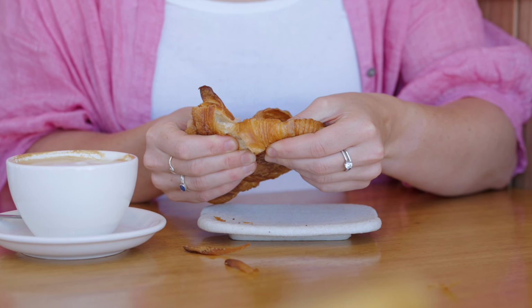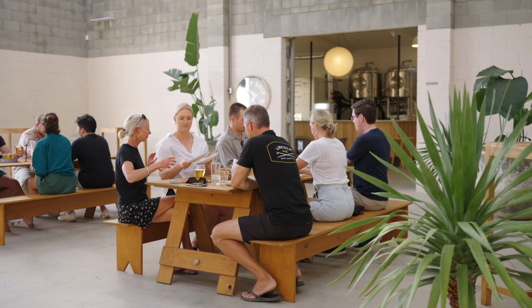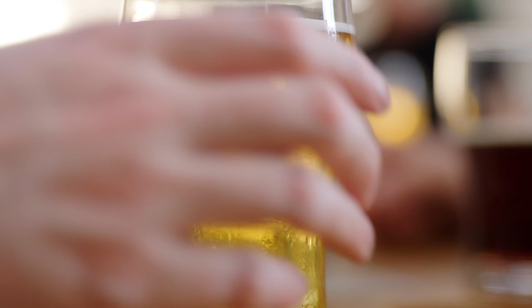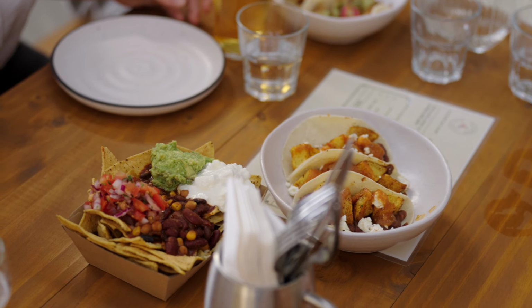So, do you know any fun facts about Port Lincoln? Not only is this place Australia's seafood capital, we do have the most millionaires per capita. Definitely not from teaching. One of my favourite things to do on the weekend is to visit the local cellar doors and breweries. Hello, Taco Wednesdays.